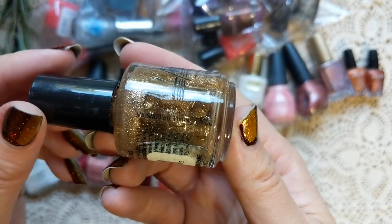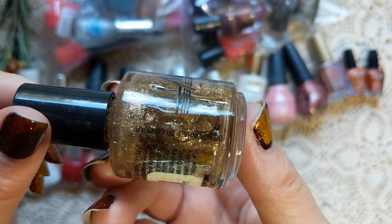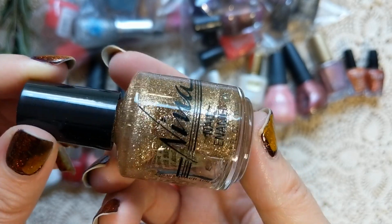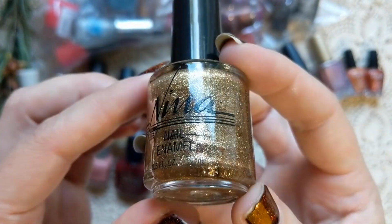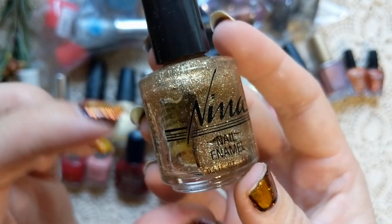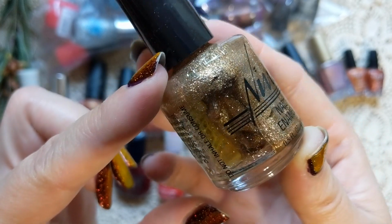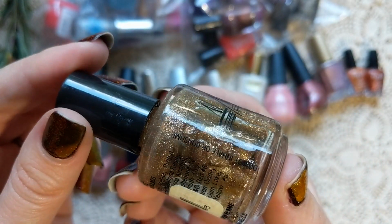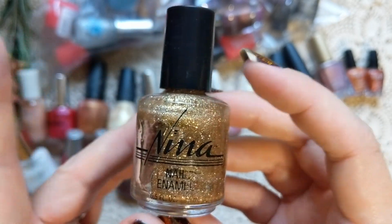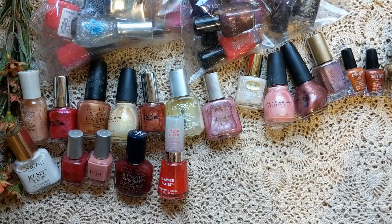This one I might be able to try to save with some nail polish thinner. It does seem like it was probably originally in a clear base anyways. This seems like it could be kind of a fun topper to use in the fall as well, but we'll have to see. As you can see, this whole section over there is indeed as it looks. It is completely dried out. I think this might need a lot of help, so we'll see. In any case, that was from Nina, and that was the last bottle in that bag.